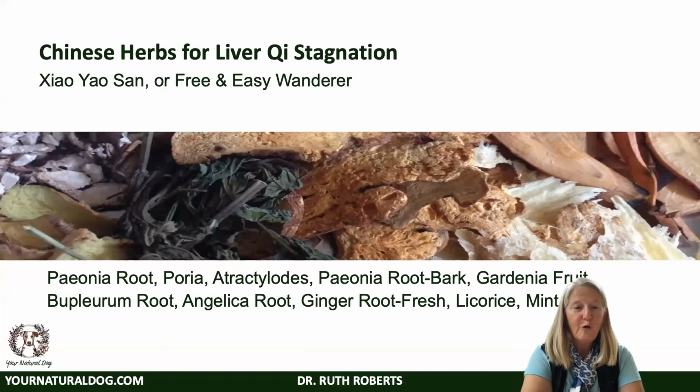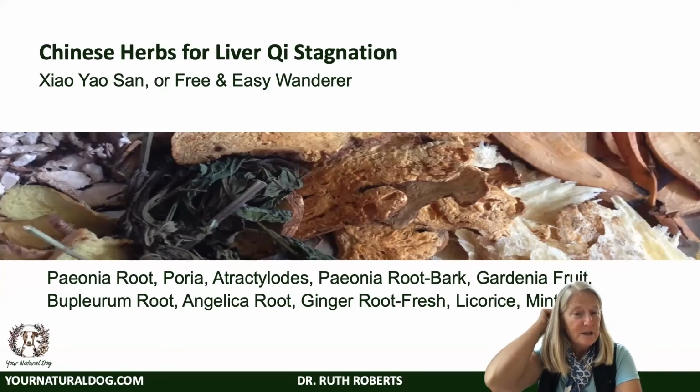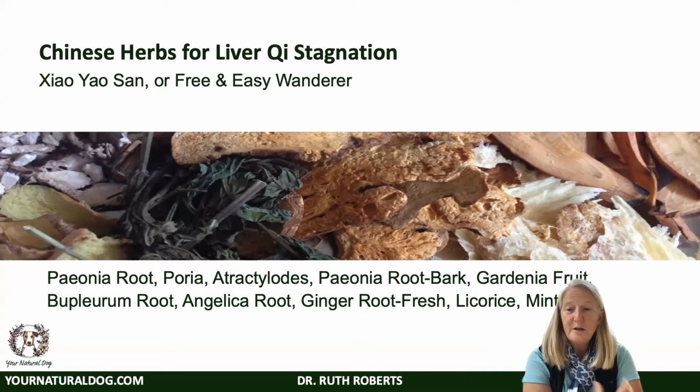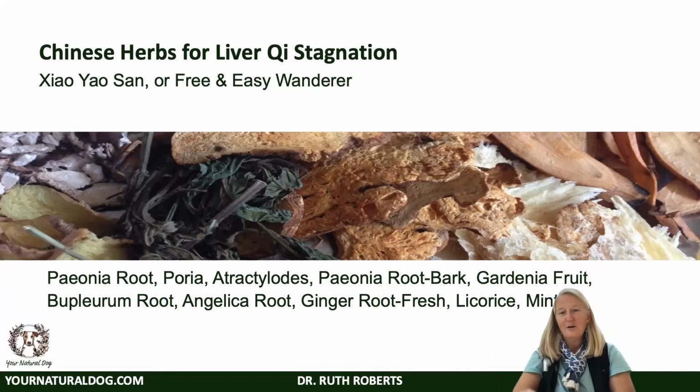Now, one of the classic formulas for doing that is Xiao Yao San, or Free and Easy Wanderer. And it's a fairly large formula, as we went from four gentlemen to basically eight or nine different herbs here. But there's a couple of things this formula does. One is there are herbs that will strengthen the spleen and then smooth the liver qi, so it just chills out. And then it will clear heat and cool the blood down so that it's able to take nutrients appropriately. And then it will course the liver qi, so move that stagnation out. And the main herb that does that is bupleurum. And then also it will help to calm Shen, because as the liver gets hot, because it's sitting right underneath the heart.